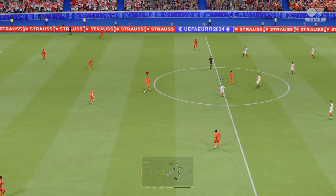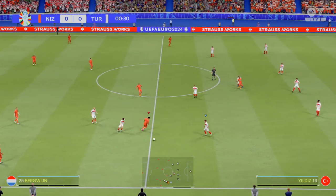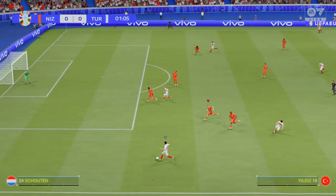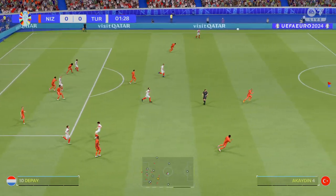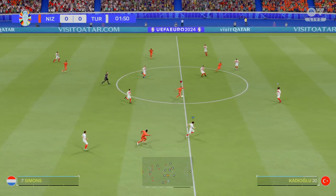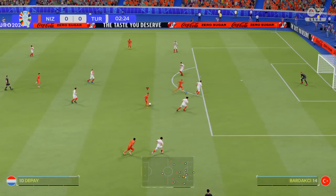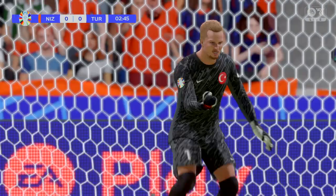And so the battle commences. He's found a pocket of space. Can he play it in? It is a decent looking attack here. Gives it a go. And denied by the keeper. Impressive.